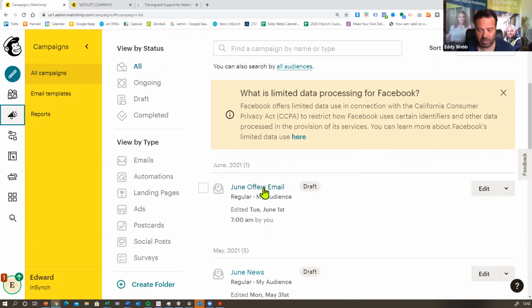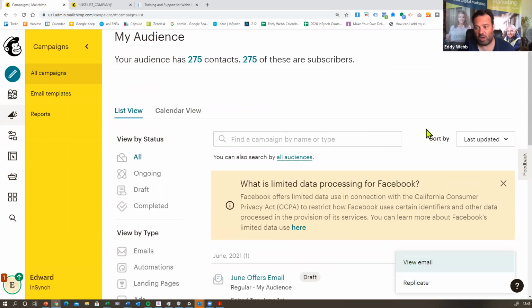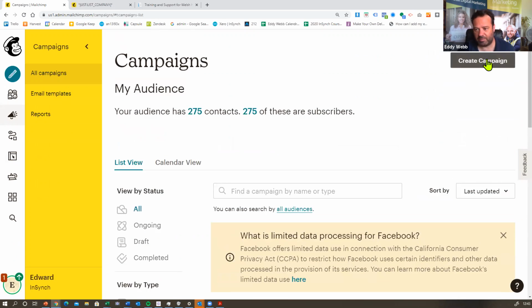Now, when you're sending an email, one of the things you would normally do is go to an email you've already done, and then you would go to this little drop down on the right-hand side and replicate. Simplest way, because your emails will evolve over time and you'll add little bits into them, and then you may want to just start where you left off and change a few bits. That's what you'd normally do. Today, we're going to go for create a campaign.